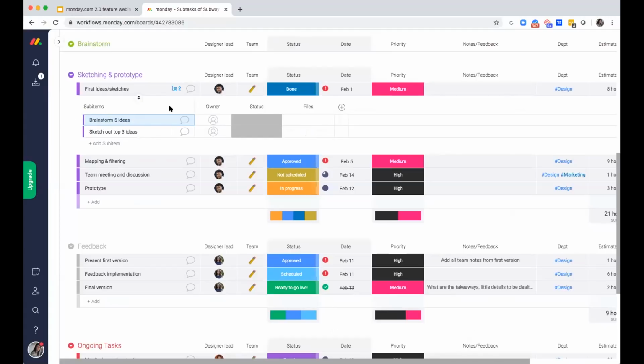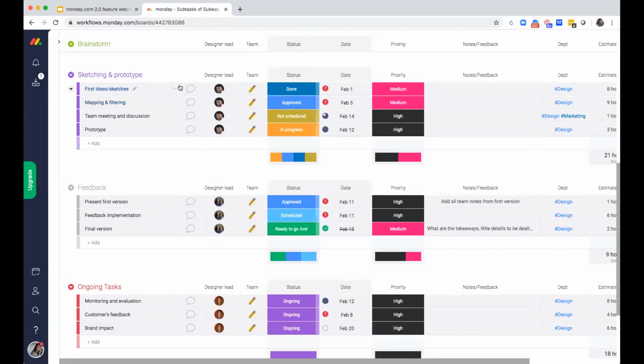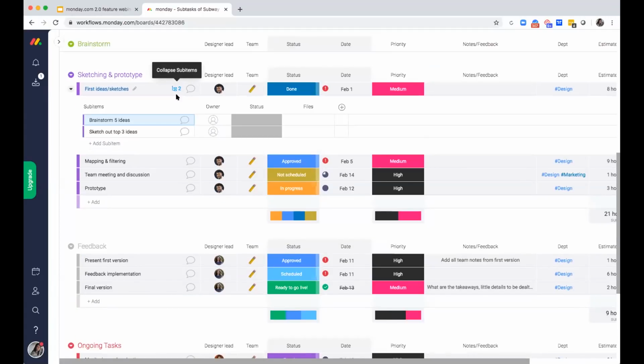Go ahead and collapse the sub item as well as re-expand it when I do need to dive into those nitty-gritty details. That's kind of a sneak peek into sub-items. This is not out yet, but we are really excited to release this soon. Subject to change, may look a little bit different as we're working through the kinks, but ultimately this is the idea of how you can enable sub-items into your workflow.